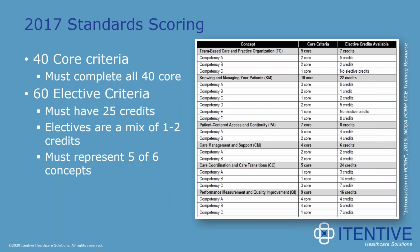So to receive recognition as a practice, you have to complete all 40 core criteria, and then you can earn 25 elective credits. So elective criteria are a mix of 1 to 2 credits, and they have to cover 5 out of those 6 overarching concepts. Each criterion in the standards is noted with its assigned value, and you can see on the image there that it's showing how many credits are available under each concept and competency.